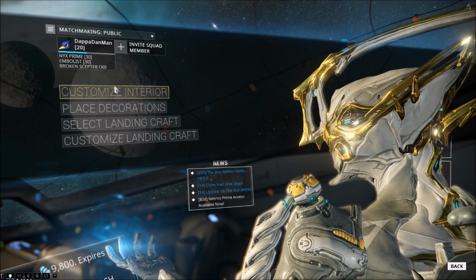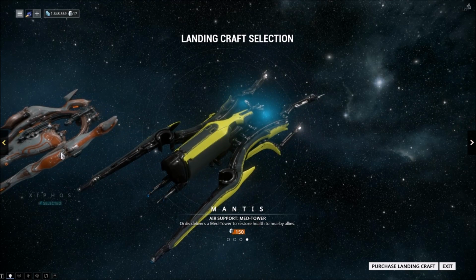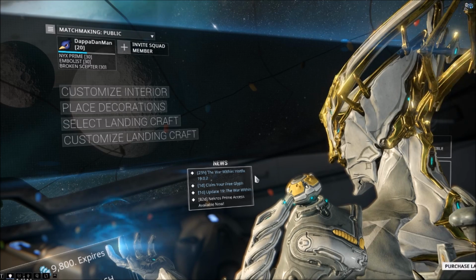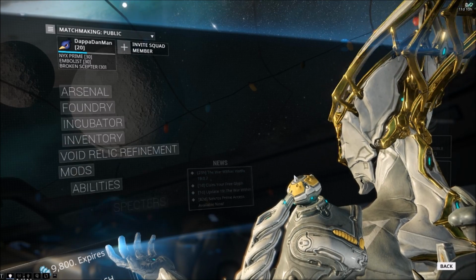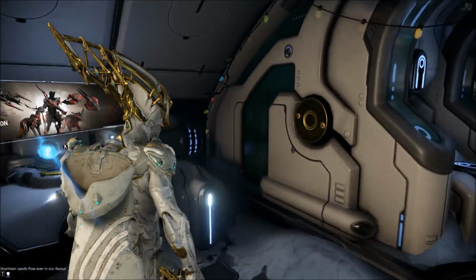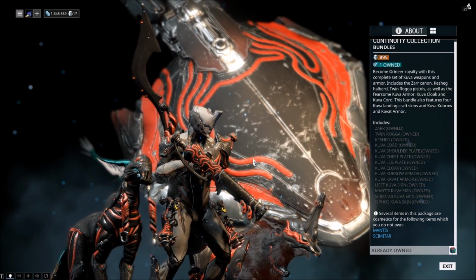Now unfortunately I do not have the mantis and the scimitar ship on this account, so I cannot show you those ships and their skins. I'm sorry about that, but eventually one day I will have it. But it looks here like we've run through basically everything I wanted to show you guys.